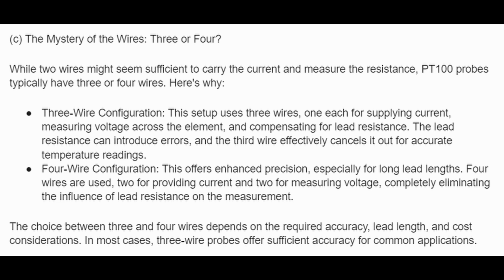The choice between 3 and 4 wires depends on the required accuracy, lead length, and cost considerations. In most cases, 3-wire probes offer sufficient accuracy for common applications.